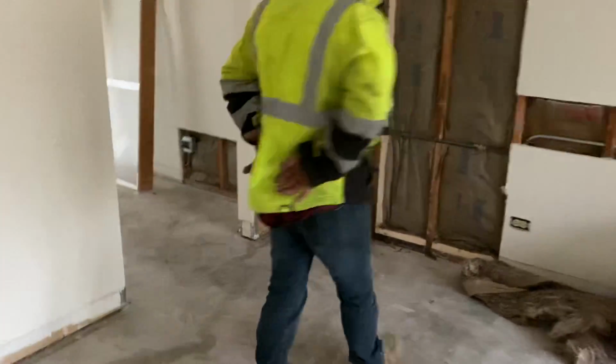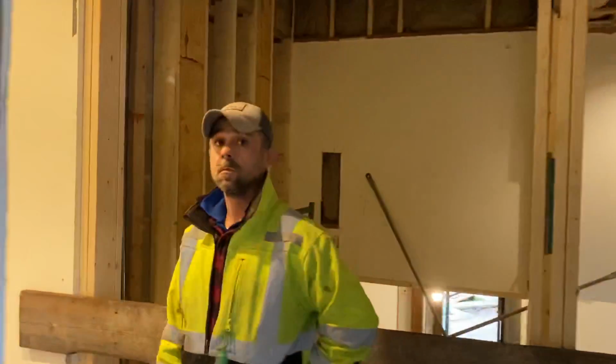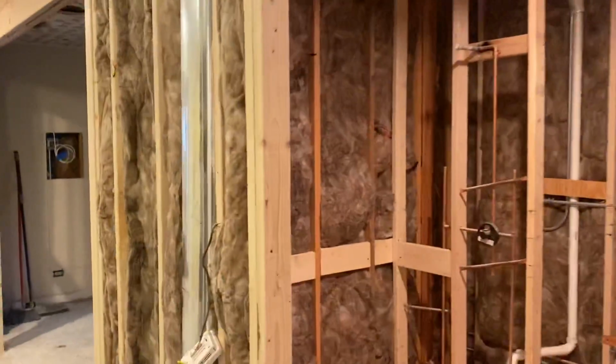The HVAC and insulation are all done. Hardwired smoke detectors and fire alarm. Do we have permits for everything? Yes, we just got the installation permit today. We passed, and we're ready to start closing it up with drywall. That's exciting.